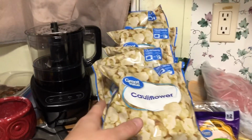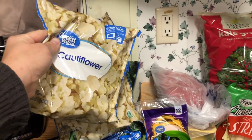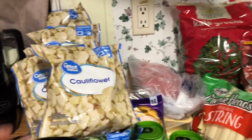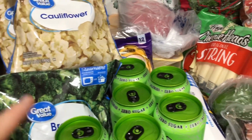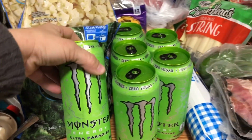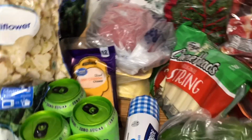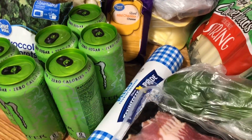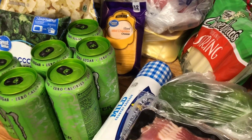So, we got a bunch of cauliflower. Don't pay attention to my dirty dishes, please. I haven't gotten to them yet. Cauliflower, tons of broccoli. We eat a lot of cauliflower and broccoli. These are my energy drinks of choice because I love them. We have sausage. Usually I only make 1 pound of this, so this lasts 2 meals.